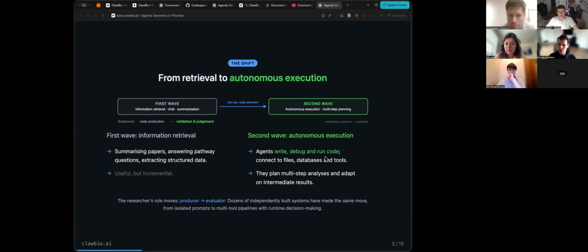The second wave is different in kind. Modern models write, debug, execute code, and when you connect them to a file system, databases and command line tools, they plan multi-step analysis and adapt as intermediate results come back. So the consequence is that your job shifts from producing the analysis to judging it. Recent reviews catalog dozens of these systems across genomics, single-cell, proteomics, and this is not one lab's claim. It is a field-wide move, and we are just at the beginning of it.